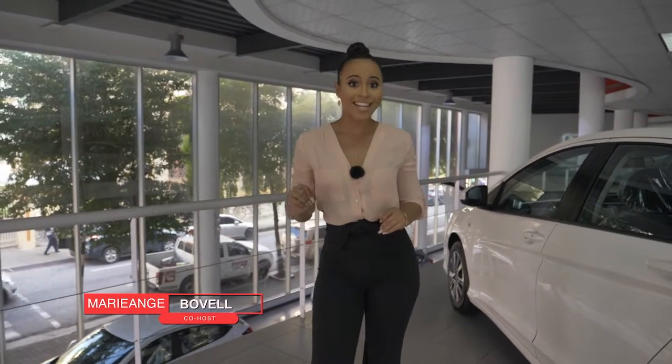I've got insider access to the Honda showroom here in downtown Port of Spain, and a close look at two of the most talked about cars in TNT, starting with the Honda CR-V.